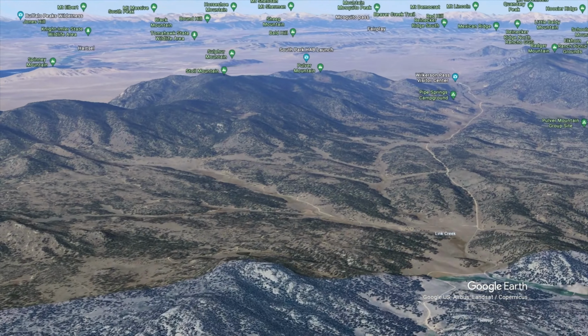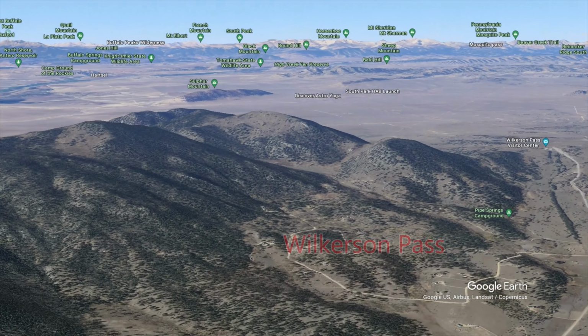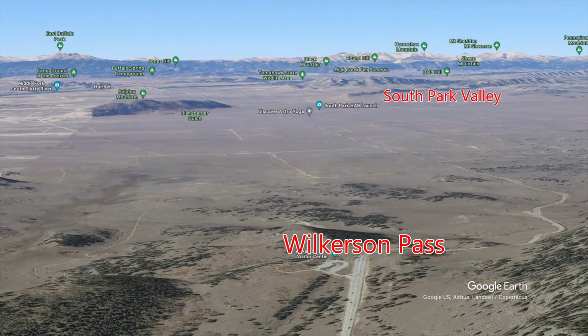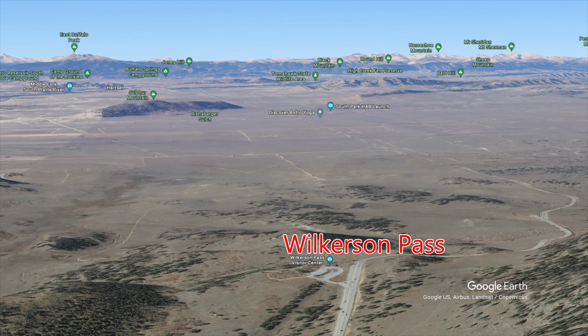And then coming up here, we start to come up to the South Park Valley, and over on the right-hand side of the road there is where 24 goes through the pass, Wilkerson's Pass. So you can see just this really gorgeous view. So let's go out to the scene.